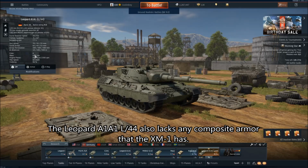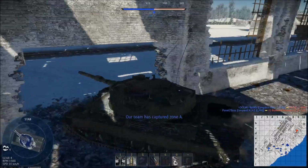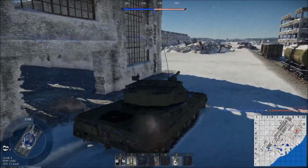We also have a crew of 4. It weighs 43 tons, goes 65 kilometers per hour, and does not accelerate all too quickly, but I'll go over that throughout the video. In this next section, I'll be comparing and contrasting the two tanks with what they have and what they don't have, so the similarities and the differences.